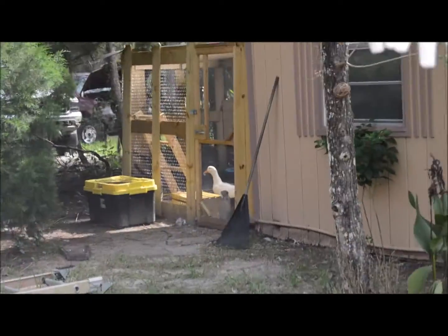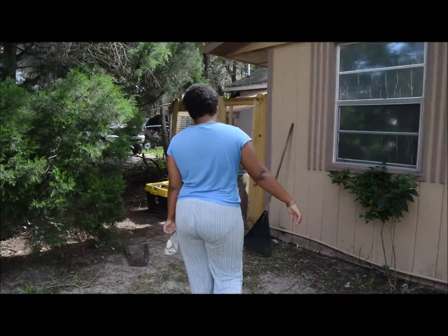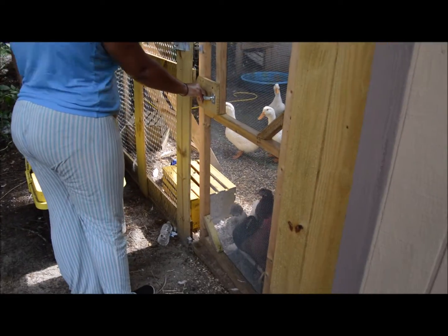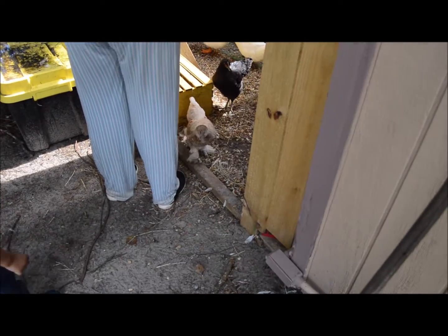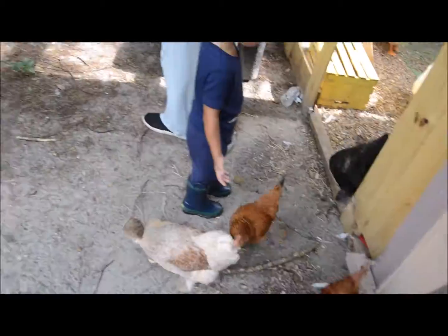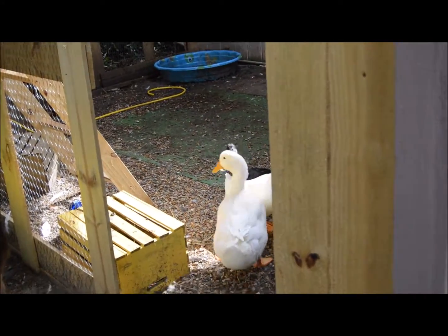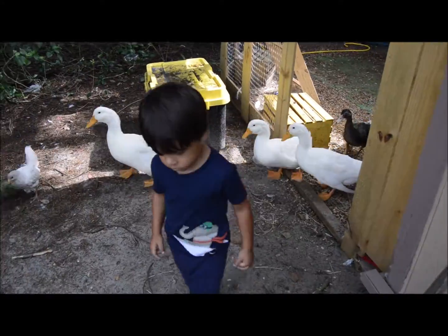Over there, all waiting by the door, all ready to be let out. They do, they're sick of being in there. Come on, back up, girl. Come on. Wait, your chicks were already out. They squeezed through the little hole. The ducks are still scared of us. They don't want to come out while we're standing here. Back up, Hayden. They're not scared of you, I guess.